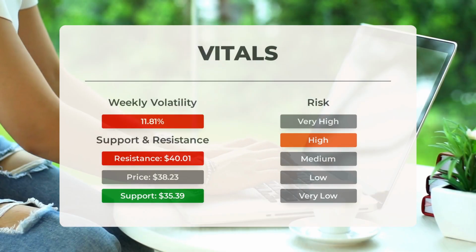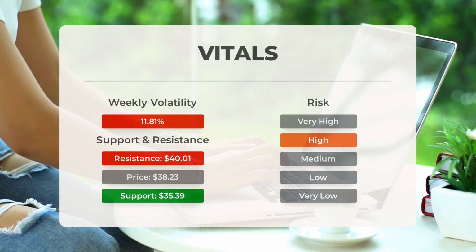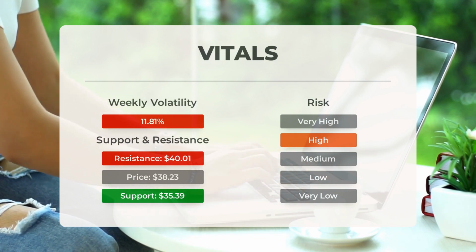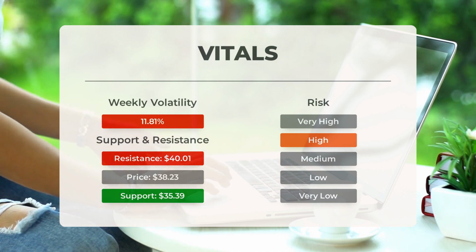Today we'll be discussing support, risk, and stop-loss for BOIL. BOIL, the ETF we're looking at, has some key support levels. Just below today's level, we have accumulated volume support at $35.39 and $34.84.